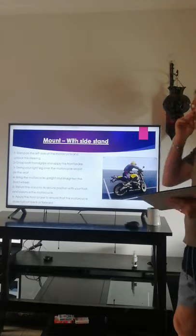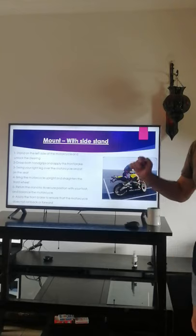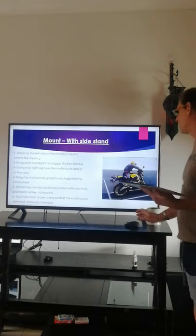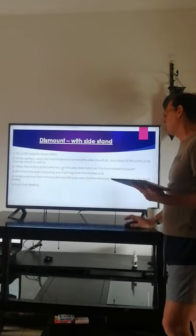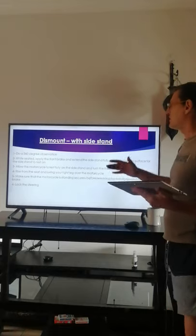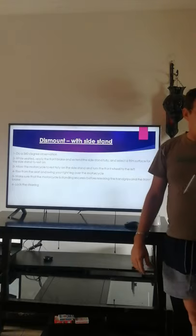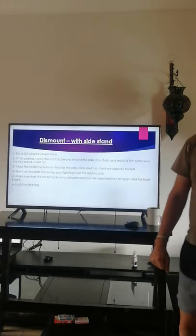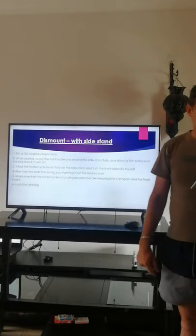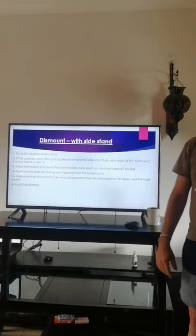Guys, it's always important to secure your motorcycle. Make sure that while you have it in your hands, you have control over it. It doesn't go forward or backwards. That will make you fail your test. Dismount with a side stand precisely. Do a 360 degree observation while seated. Apply the front brake and extend the stand fully on a secure surface. That will make sure the stand does not fall down with your motorbike.